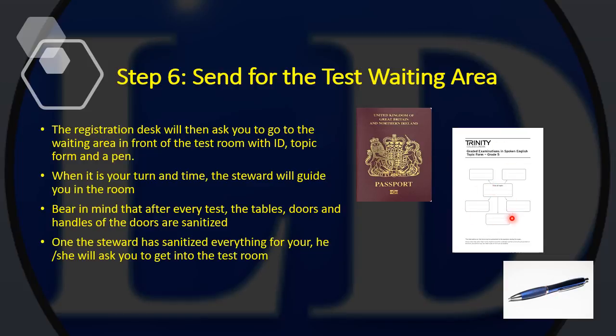In case during the exam you want to write something on the topic form, to make notes or to ask a question or just to write bullet points, you can do that, but you should have nothing written on it before except for these 5 boxes filled in, and your form and your name, sorry. Okay, when it is your time, the steward will guide you in the room.